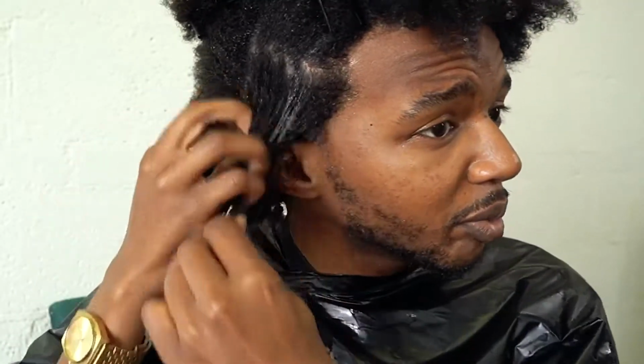I think I'm gonna add a little bit more because I want my curls to be real defined. I don't want to do too much because I don't want it to flake, but I do want to have my curls defined. I know it says it's a soft hold, but I do like my hair to be kind of crunchy, just a little bit. I like a gel cast. Okay, look, clumping.